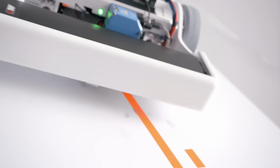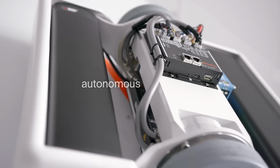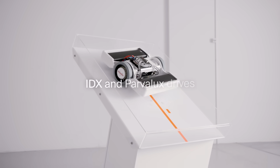Although this wheel drive concept is based on a flat motor, applications with higher power demands in the fields of autonomous surveillance, intralogistics, and even farming will benefit from our powerful IDX and Parvalux drives. And now to Sebastian, who will show you something about our new app.